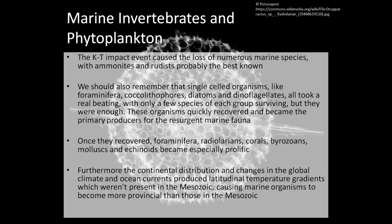A few different species managed to survive, and after the Cretaceous Tertiary mass extinction event was over, they began to evolve again and reconquer the areas which they had lived in during the Mesozoic. And of course, they are very, very important. They're the primary producers, so they're the base of the modern marine food chain. Once they recovered, foraminifera, radiolarians, corals, bryozoans, mollusks, echinoderms, all these different types of invertebrates became especially prolific. These are the organisms that make up the vast majority of the invertebrate populations you'll find in the modern oceans.